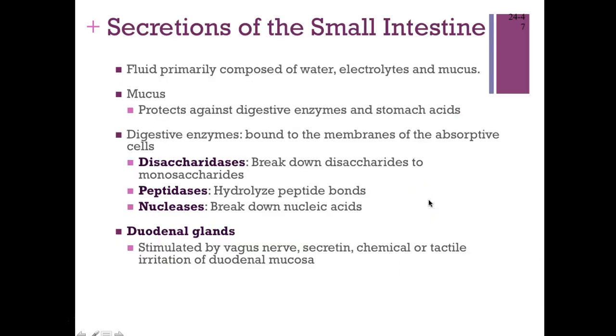So what are the secretions of our small intestines? We are going to have fluid in here that is made up of water, electrolytes, and mucus. We've already discussed how that mucus is going to help protect our GI tract, especially from the digestive enzymes and stomach acids. And then the digestive enzymes that we will have in the small intestines that are bound to the membranes of those absorptive cells will be your disaccharidases, the peptidases, and the nucleases.